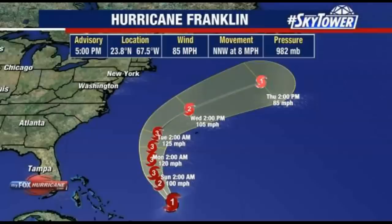Now, while we're here, Hurricane Franklin is right now here. You're dealing with 85 mile per hour sustained winds moving north-northwest at 8 miles an hour. And guys, it is a Cat 1 here, Cat 2 after midnight tonight, Cat 3 very quickly. Monday at 2 a.m. a Cat 3, and it shows it maintaining that Cat 3 strength until Tuesday at 2 a.m. And then it's going to bend back over Bermuda, which is right here, and back down to a Cat 2 as it gets into cooler water.